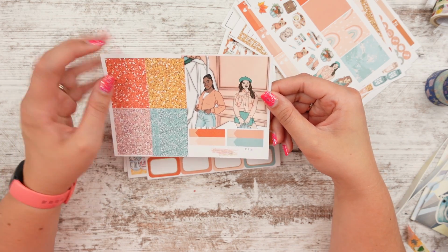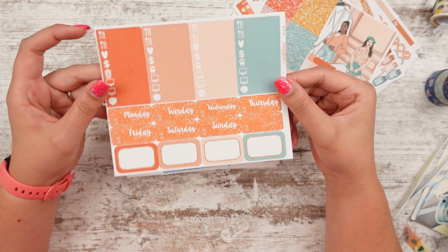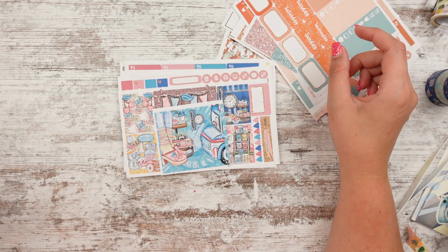Okay, here's the girls again. Maybe they work in fashion. There's like a rack of clothes back here. All right, and then here's the headers for that one. Kind of like splatter paint. Oh, this one's a lot of fun. I've seen this one on Instagram.